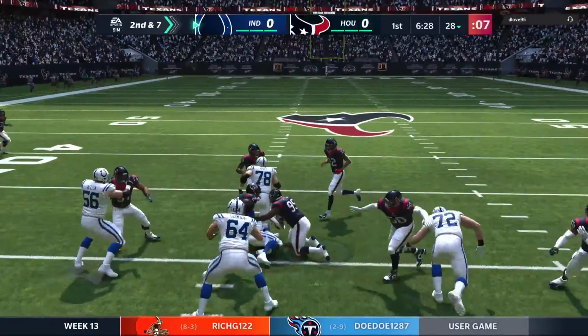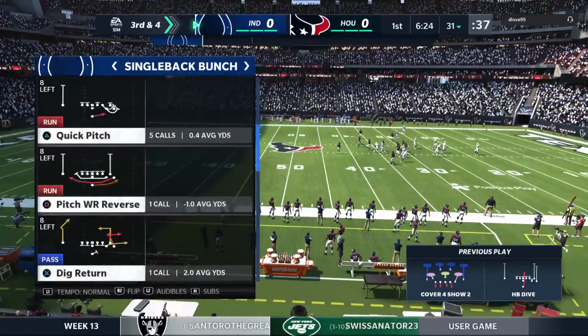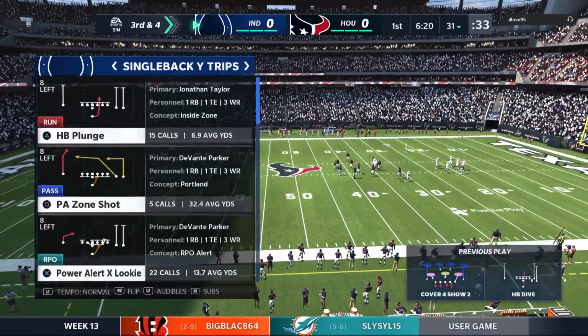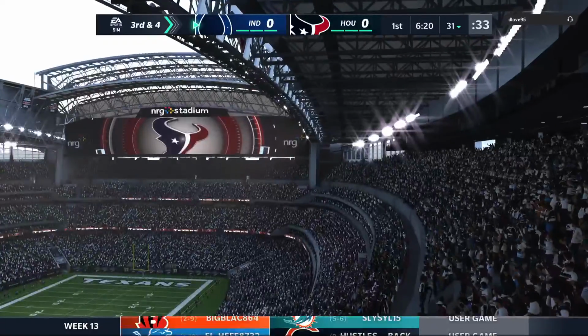They'll run. This is Jonathan Taylor. A pickup of about 3 yards as he's taken down at the 31. That's going to set up an interesting third and about 4 to go. Brings up 3rd down.